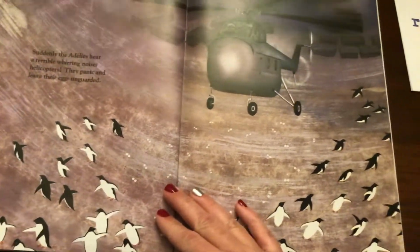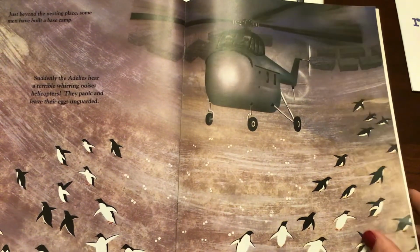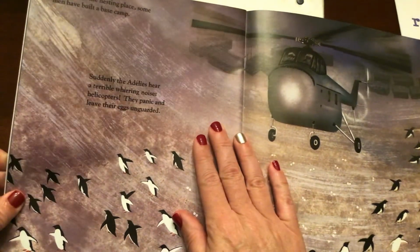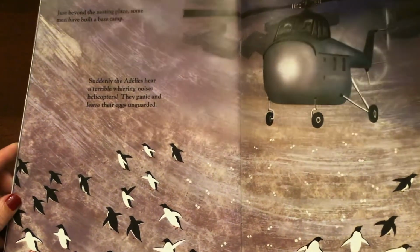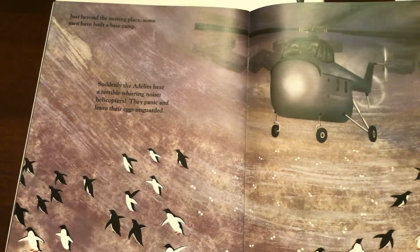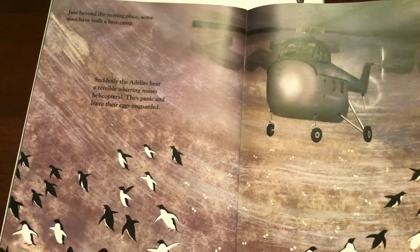And on pages 28 and 29, pay particular attention to this illustration. You've got this big helicopter, and it looks like the penguins are kind of scared. So we have got a couple vocabulary words to take a look at. Looks like on page 28, we are going to look at the word panic right here. Helicopters from a nearby base camp send Adele's running in panic, leaving their nests unguarded. What do you think's going to happen? They leave their nests unguarded. What do you think might happen next? That's as far as we're going to read today.